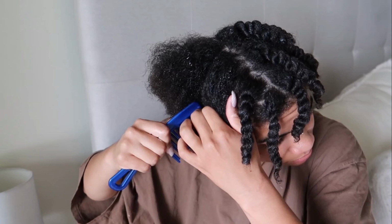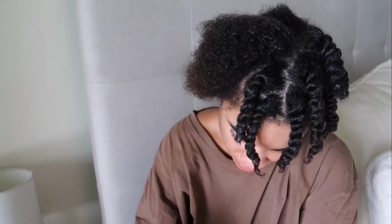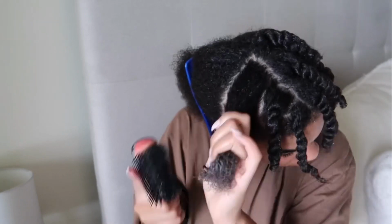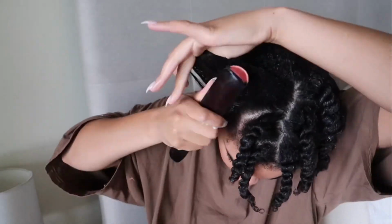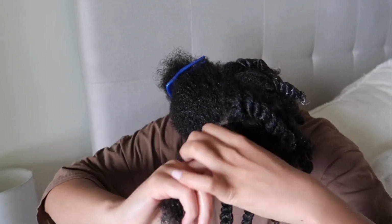So as you can see, it does take quite some time, but I found that my hair is healthier than it's ever been because I make sure to focus on every strand having hydration. I make sure it's fully combed through from the part of my scalp to the edge of my hair. And it has tons of product, but not so much where there's buildup.